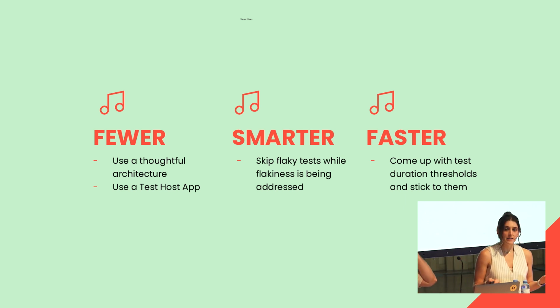Secondly, flakiness happens, but while the root cause of a flaky test is being investigated, skip it. Xcode makes this easy for you. Unblock other developers until the flakiness is addressed. And finally, come up with thresholds for test durations that work for you and your app, and stick to these thresholds. We kept mentioning 8 seconds. That's because we took a look at our own data, and we realized that anything over 8 seconds is just not worth the cost.